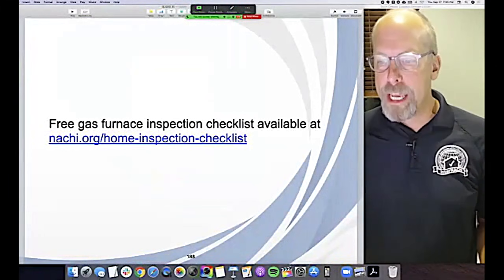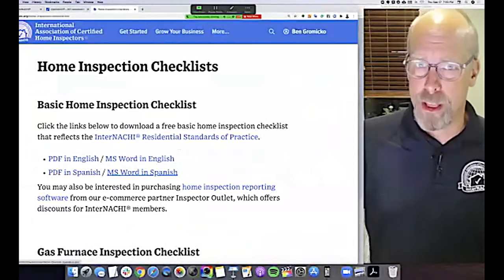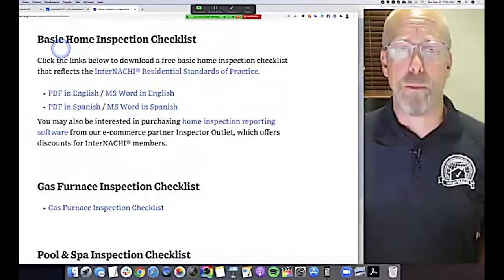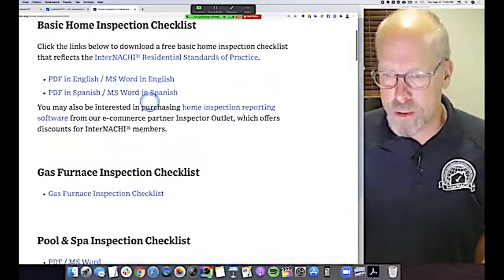And we have a free gas furnace inspection checklist available right there. We have a ton of checklists available. If you're wondering how to inspect a furnace, we have a furnace checklist. If you're wondering how to perform a basic home inspection, like to get experience, like inspecting your friend's home 10 times, we have all these checklists for you.